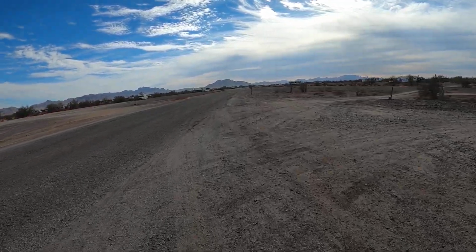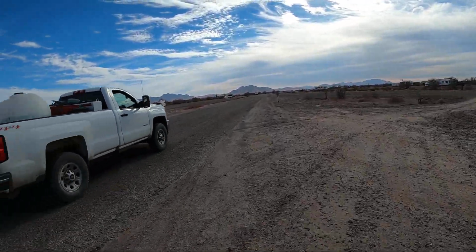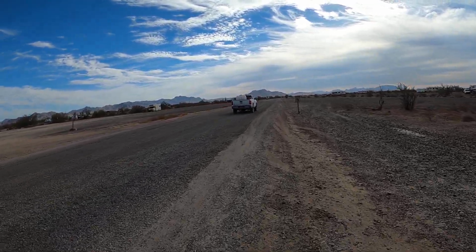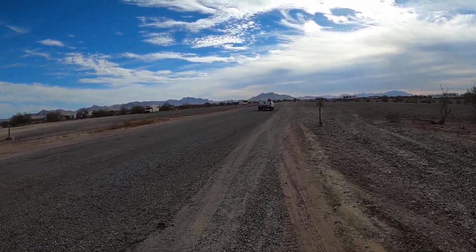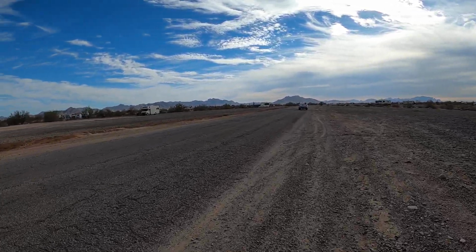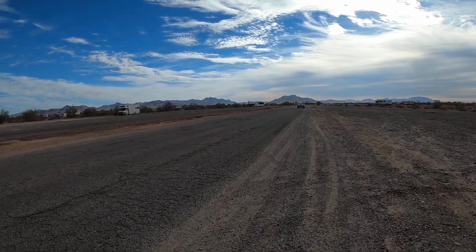The speed limit's 15 miles an hour, but as you can see, some people think they're entitled and don't have to go 15 miles an hour. But you know, it's like anywhere else. You have one or two people, but overall, it's not so bad.